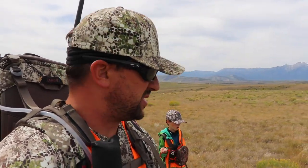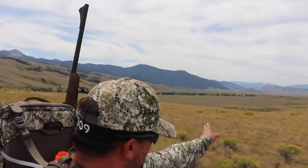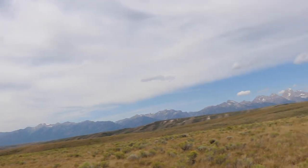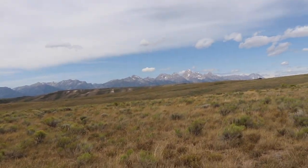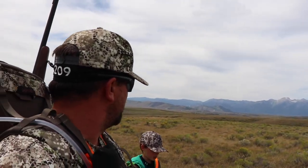So we just got up on top of this one little plateau right here on the Elk Refuge. Man, it's just kind of cool to see areas that you can't see from anywhere else. See Jackson Hole straight back there behind me. Snow King. Look at the Tetons over here. I mean, just awesome view.